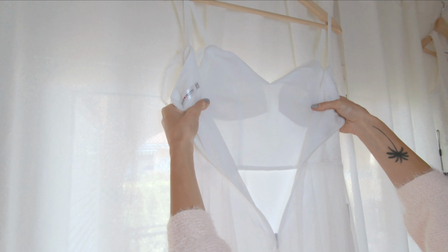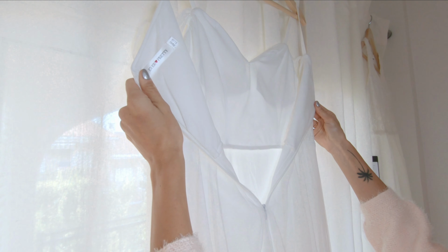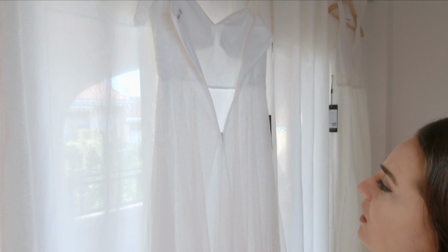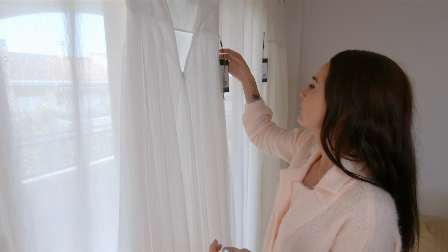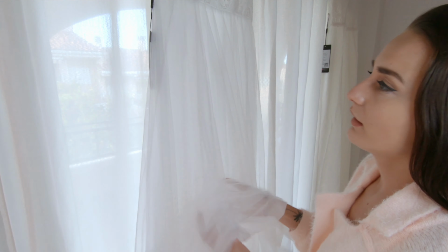Here inside you have push-ups, but also if you want, you can wear a bra. I tried this dress with the bra and without a bra, and I was very surprised because with this dress I really look very expensive, and this dress is cheaper than the other one. This dress I paid $55 US, and I want to show you inside.